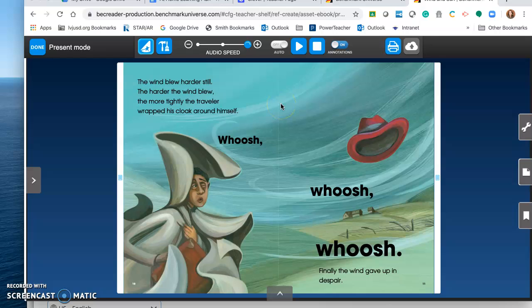Next, we're going to try another word. "The wind blew harder still. The harder the wind blew, the more tightly the traveler wrapped his cloak around himself." We're going to look at the word harder. "The wind blew harder still."